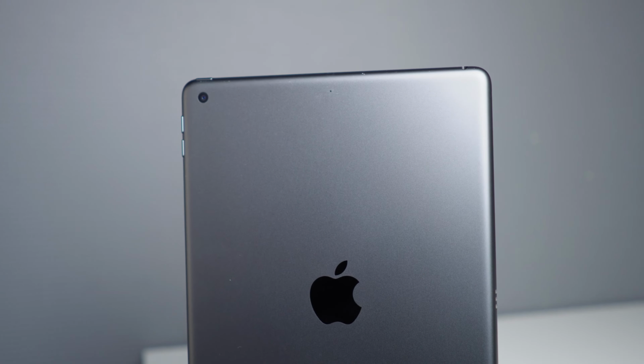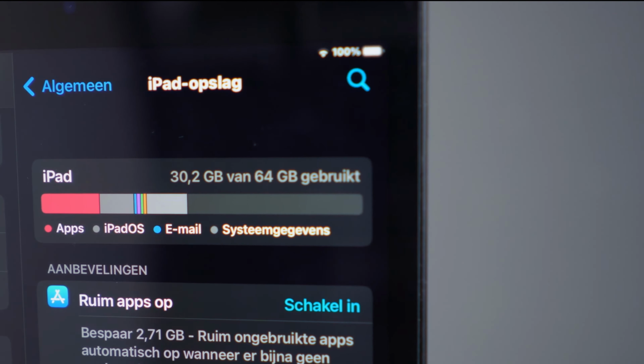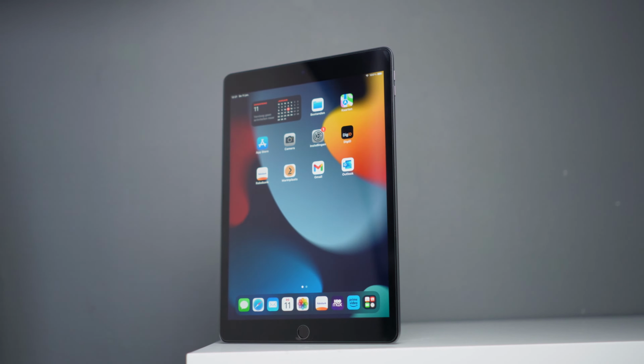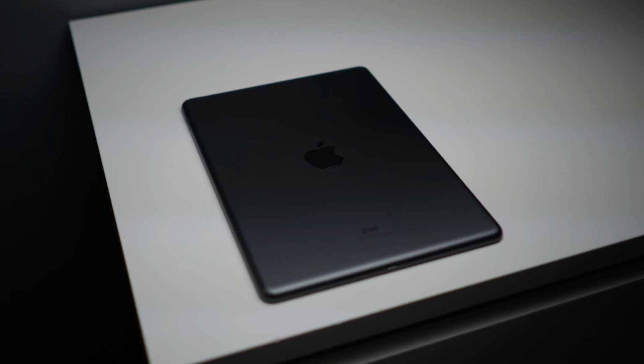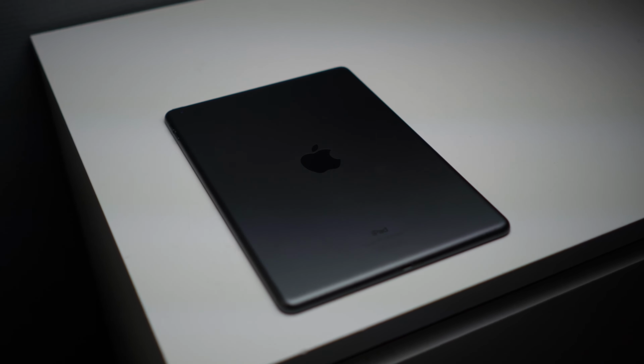It has 64 or 256 gigabytes of storage. 64 gigabytes for most people is enough, but if you like to store a lot of files or install a lot of apps, then you might want to get the 256 gigabyte model. But most of the time for most people, 64 gigabytes is enough.